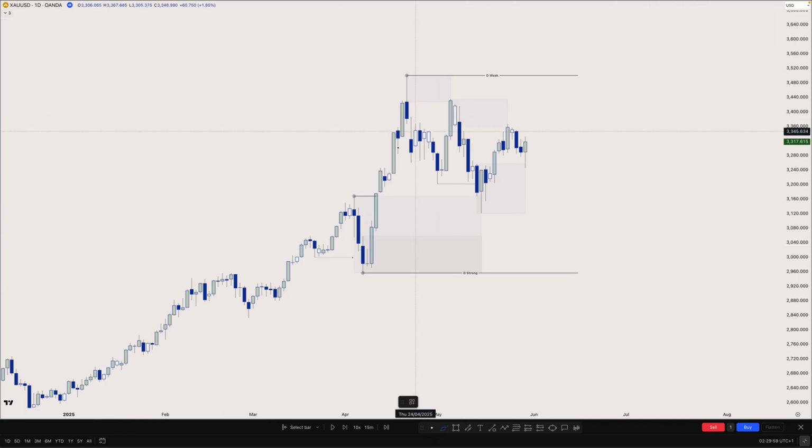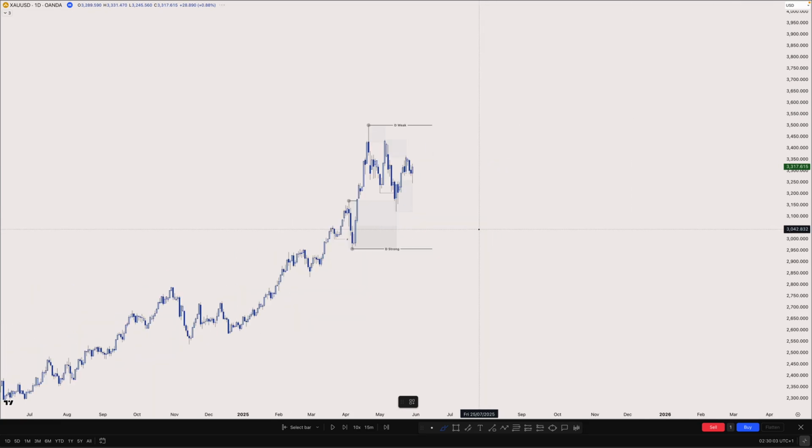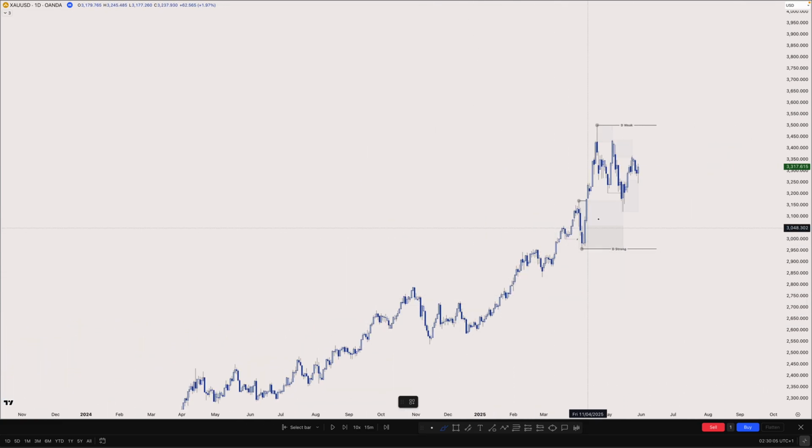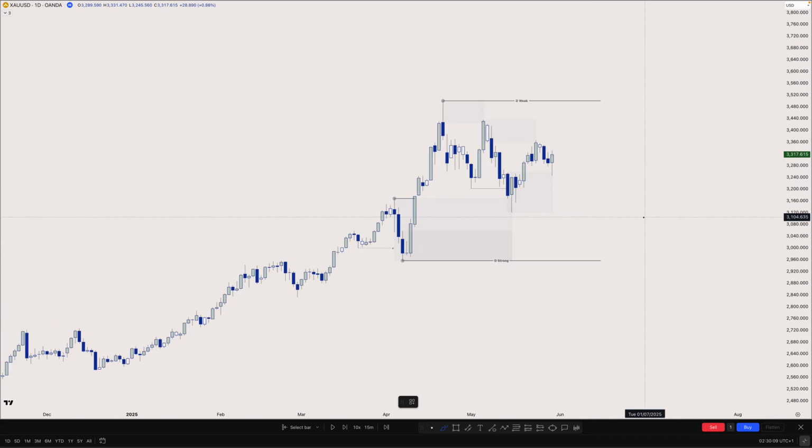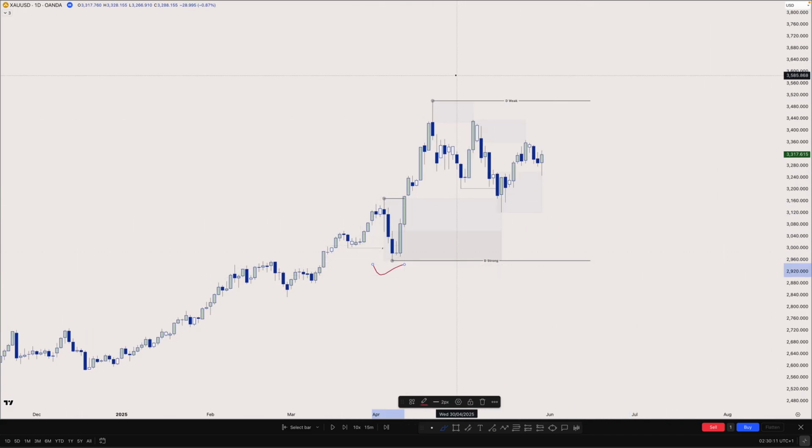Going from the daily, as we know, we are in this massive bull run. There is no slowing down. If we zoom in to the recent price action, this is the swing strong, and that's the weak for me. We had this very convincing break of structure, and now we are pulling back. That means internal is bearish.